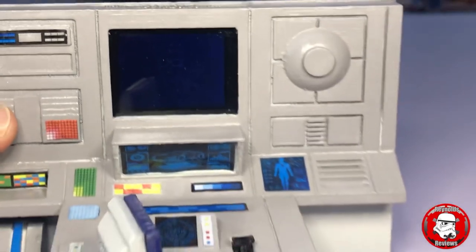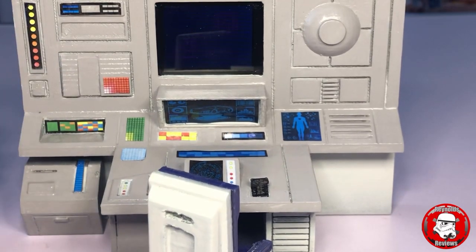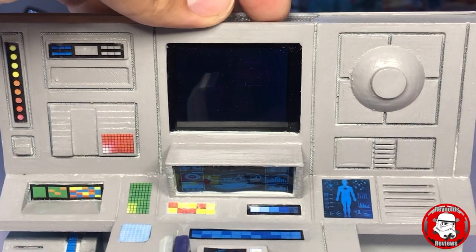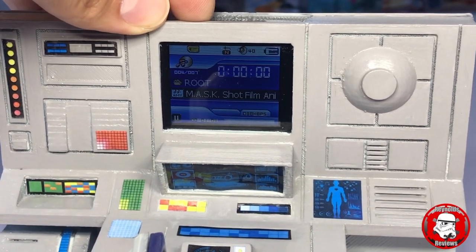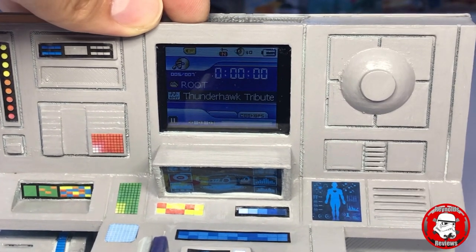Now, I don't know if you can see it because the screen is quite thin. Obviously, it's quite bright in here, so it's tough to see. But I assure you, all the mask agents are being called up and everything is on the screen. So you can see it a little bit better when it comes up like that. But, I mean, how awesome is this? So many modes. There's a Thunderhawk tribute. Let's quickly see what that is.